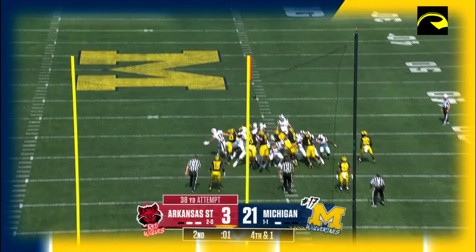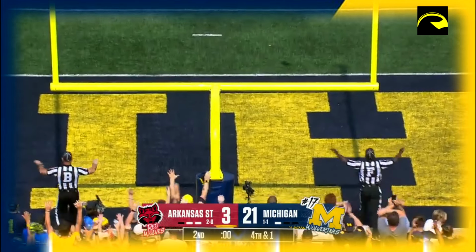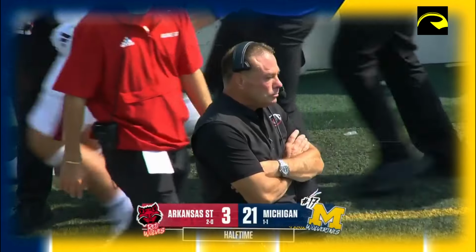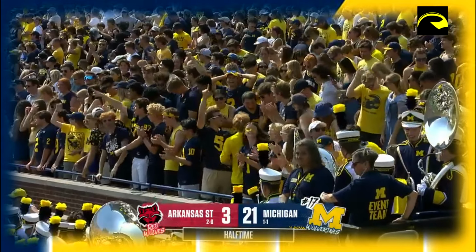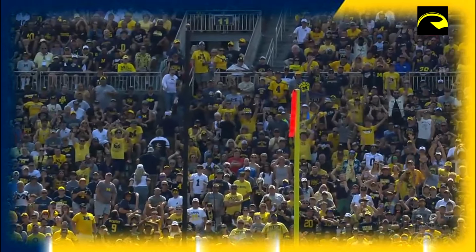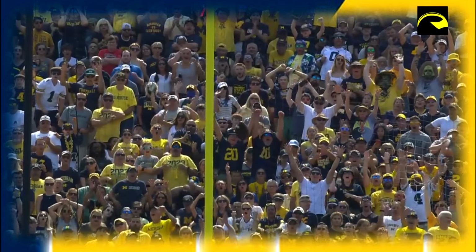Snap back, hold down. The Van Andel kick is up. It's long enough, and it's no good. It went off the left upright. So that's how the second quarter will come to an end. He missed from 41 off the right upright. Now he misses from 39 off the left upright. And at the half, our score is Michigan 21, A-State 3.